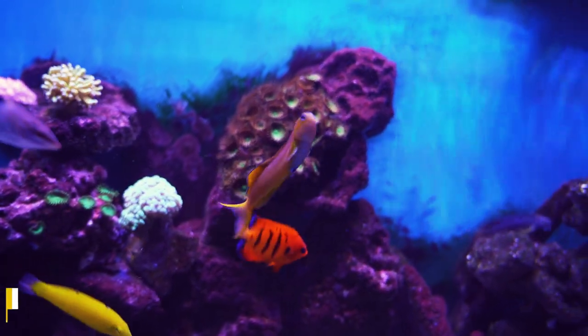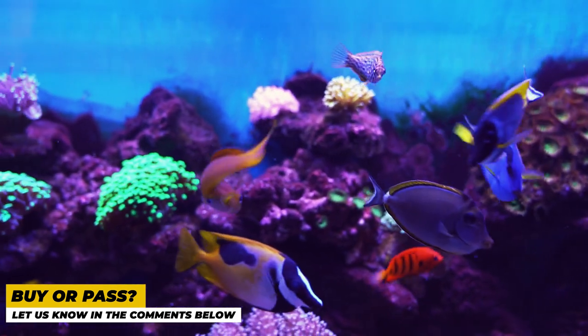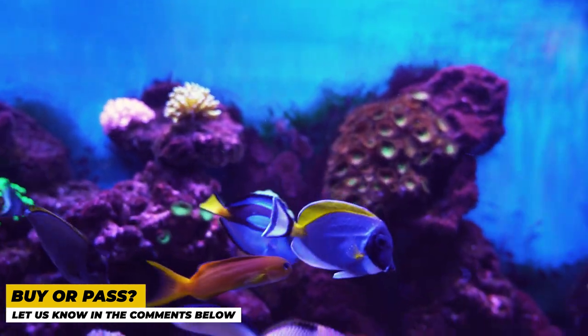I believe it's a good beginner fish with a lot of personality. You will see it camouflage into the rocks or sit on coral. It's a very entertaining fish that you will enjoy.